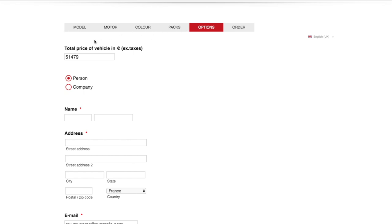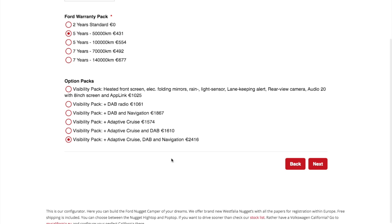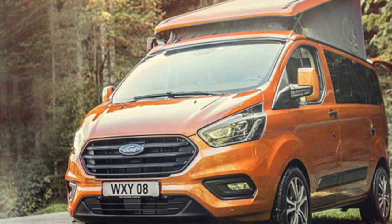And gone through all the choices, which is basically everything. Just ticked everything more or less. And it comes to a price of €51,479. So we chose the pop-top, automatic, 170 horsepower, lovely orange. Funky colour. 5-year warranty, and all the stuff with navigation. We've basically tried to spec it as much as you can a California Ocean. Some of it is above what we have with our own van, but generally this is what's on offer. We'd like to get some nicer wheels for it. I think the standard wheels aren't very nice. We'll show you a picture in a second of a real nice looking Nugget with the nice wheels.